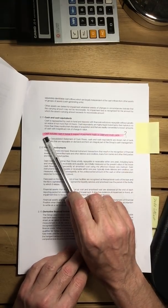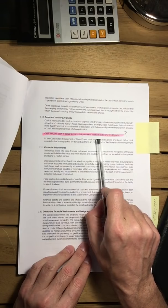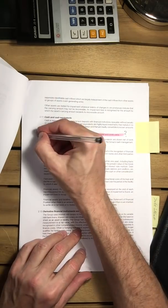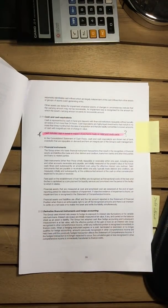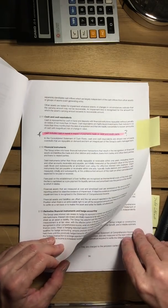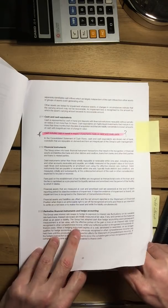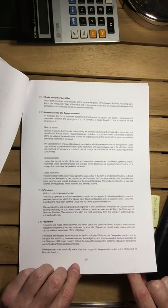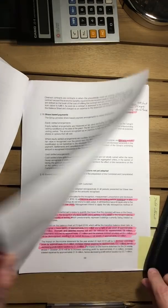Okay, now this is, again, I put a question mark over. They're saying cash includes cash in transit in respect of payments made on debit or credit cards. As I'm sure everyone knows, there's a sort of 2 to 4 day cycle between you paying on your card and the company actually receiving the money. I would argue that's a debtor, a receivable, rather than actual cash. So that, again, seems a slightly aggressive accounting treatment. I'm just getting a feeling it generally seems to be leaning towards slightly aggressive accounting policies, that would boost profits, so perhaps needs to be questioned. I didn't find anything interesting in there.